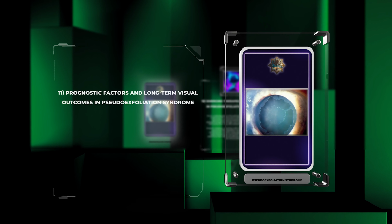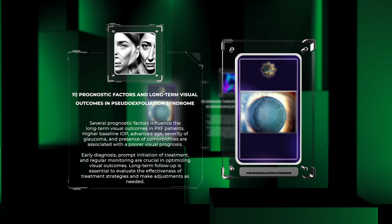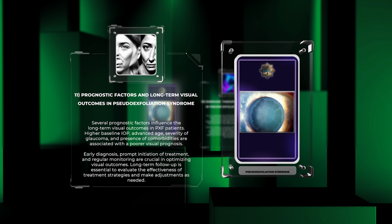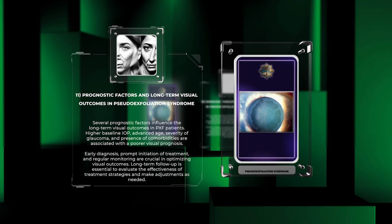Several prognostic factors influence the long-term visual outcomes in PXF patients. Higher baseline IOP, advanced age, severity of glaucoma, and presence of comorbidities are associated with a poorer visual prognosis. Early diagnosis, prompt initiation of treatment, and regular monitoring are crucial in optimizing visual outcomes. Long-term follow-up is essential to evaluate the effectiveness of treatment strategies and make adjustments as needed.